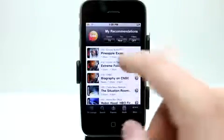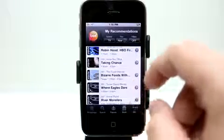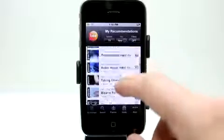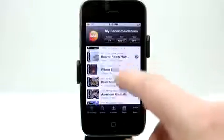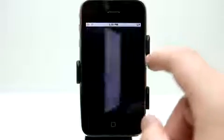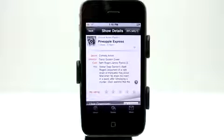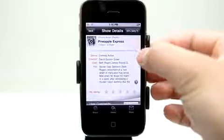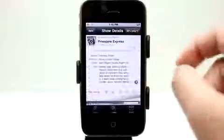So right now it is giving me some basic suggestions as to what to watch. So I can choose and look at those right now. You can see here that we've got different things going on, different channels. So I could tap on something and see perhaps Pineapple Express, which is a movie that's on, and it lets me know when that movie's coming on. It allows me to go ahead and view more information about that movie right here.